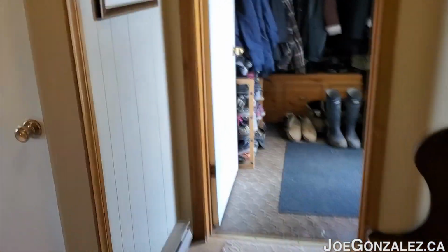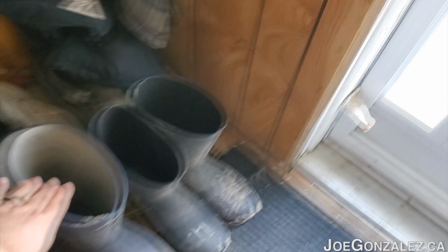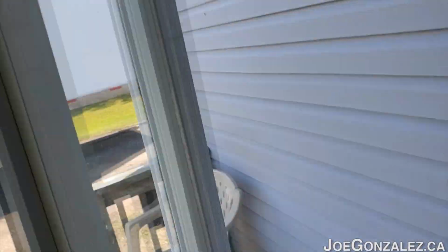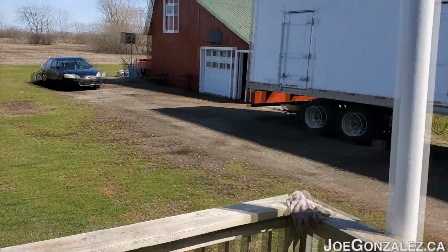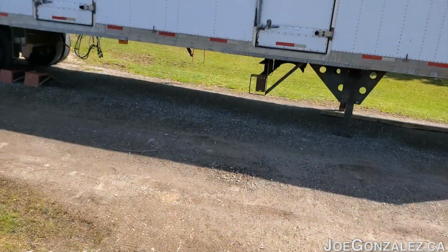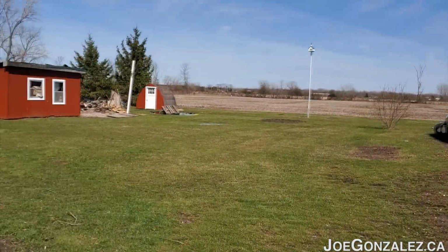So we're back upstairs. Just here is the mudroom. And my shoes, they're at the front. Well, we're in Wainfleet. We'll just borrow somebody's rubber boots here. We're gonna head outside. All right, so we're back outside here. Beautiful property. We're still recording. Beautiful property here. Beautiful day. Just give you a little tour.